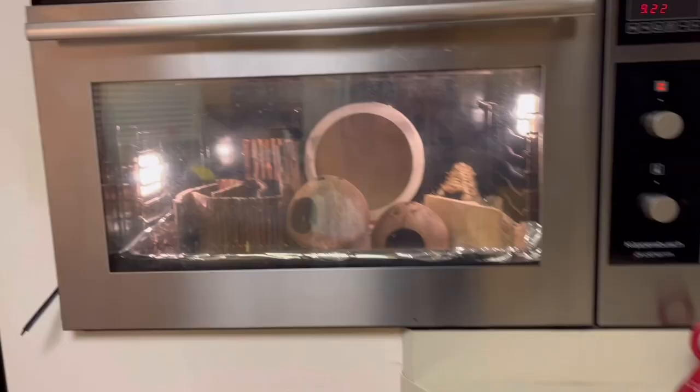I literally don't know how people use this to clean the hamster cage. I just go in there with my bare hands, picking up the poop and stuff like that. That is officially everything I have for my hamster. To sanitize all the wooden accessories, I put them in the oven for like 20, 30 minutes.